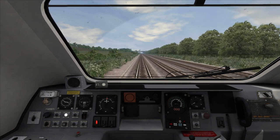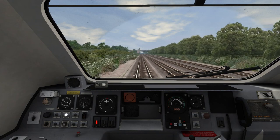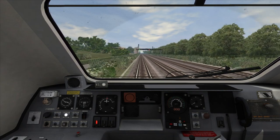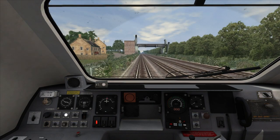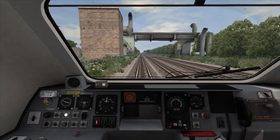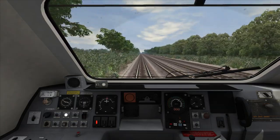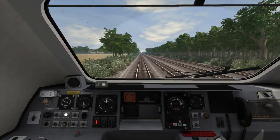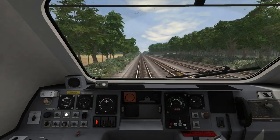Cut the power back once again as we're back up to 90 miles per hour again until we're down to around 87 to 88 before increasing the power once again. So we're now down to around 87 to 88 miles per hour. I've increased the power once again.